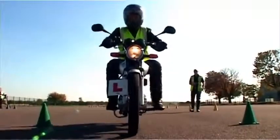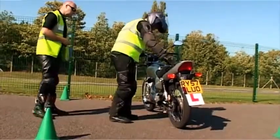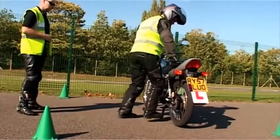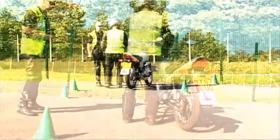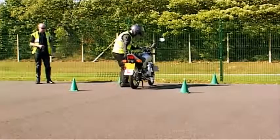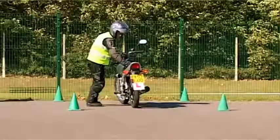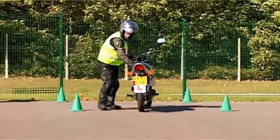you'll be asked to park your bike forwards in either of the 2 bays marked by the green cones and place it on its stand. You'll then have to take the bike off its stand and wheel it backwards into the other parking bay, placing it on its stand.